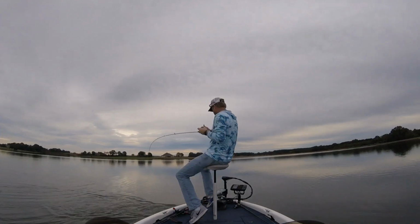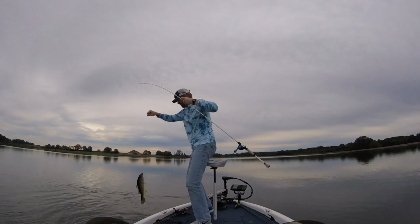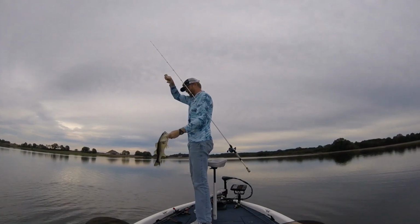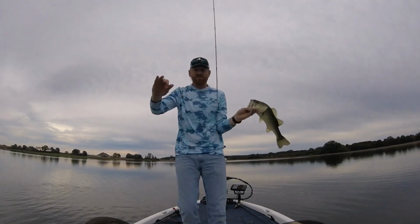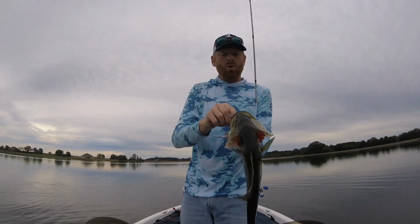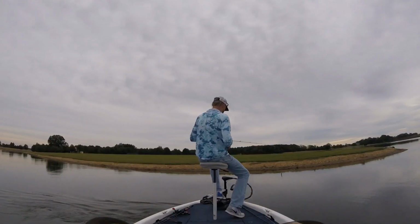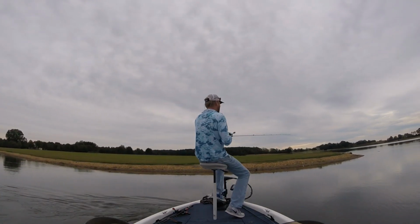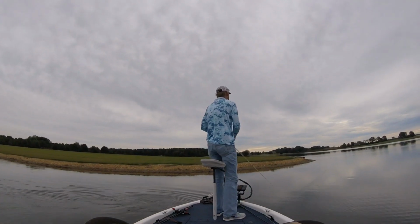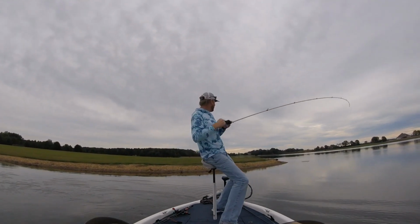Holy wow. Guys and gals, when you have a fish that does this, you know they want it. Wow, he swallowed it. Absolutely bonkers. Got him. Oh, that's a good fish.